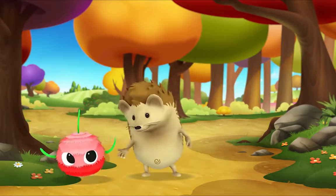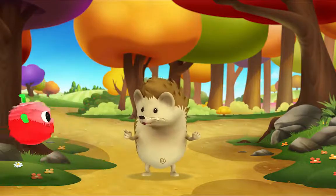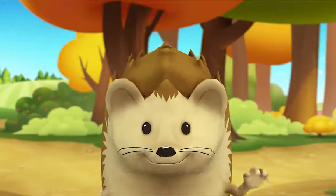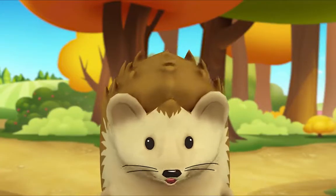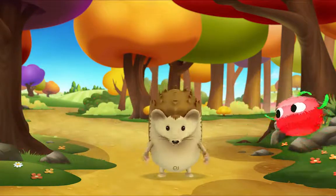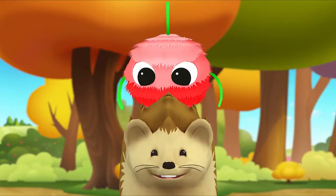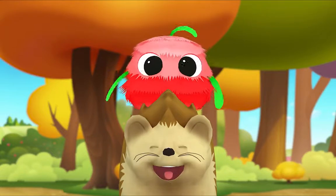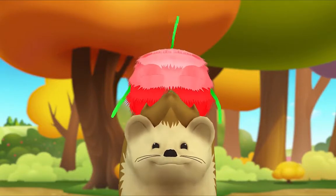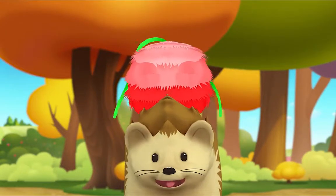Look what I see! A wiggle bug! Let's watch it bounce! Pretend to be wiggle bugs too. A bling a bling a bling a bling a bling. Hello, little wiggle bug. I think it's asleep.